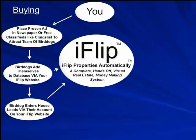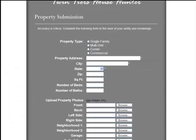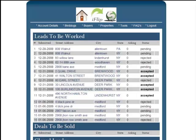So that when the bird dog goes back to log into your website and into your area, they see this page here. It says property. They click that link. Now here's the page where they do that. They give you the information about the house. They upload their photos right here. It even resizes them for them, so your bird dog needs no technical expertise whatsoever. They fill in that form. They hit submit, and boom, you have a new lead on your list of leads to be worked. So they're doing the work.